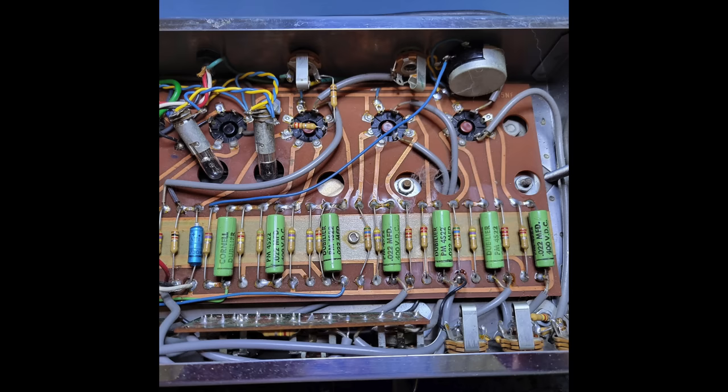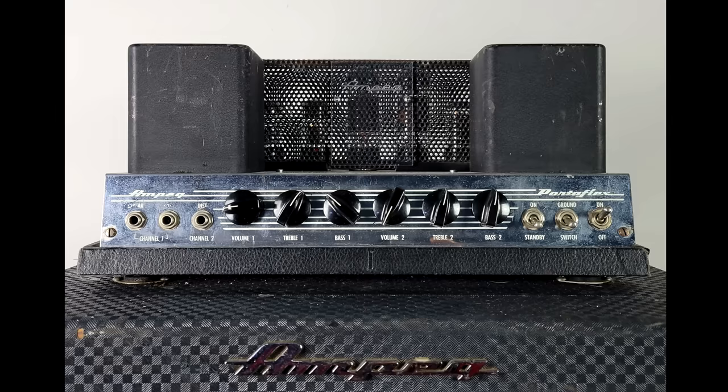As this style of tone stack was popular on hi-fi and television at the time, we're not really sure if it was a standard module that Ampeg bought and then didn't need to wire in-house, or if they built them at Ampeg, but it also was an improvement on the time and cost for production.